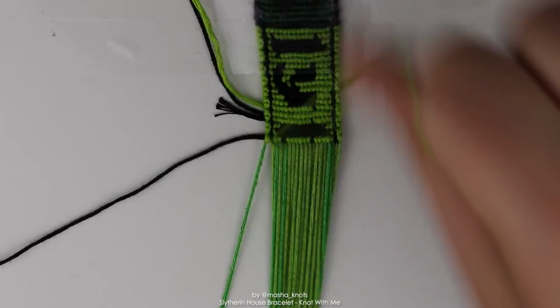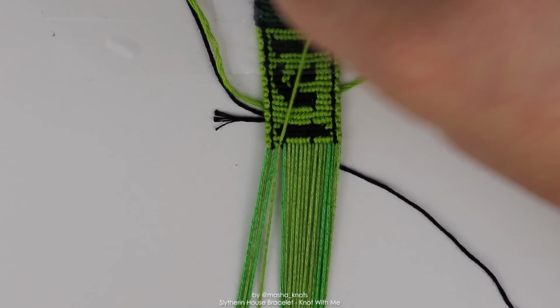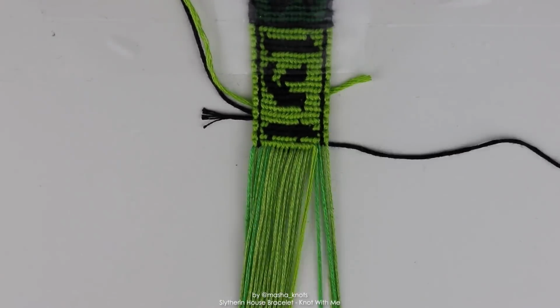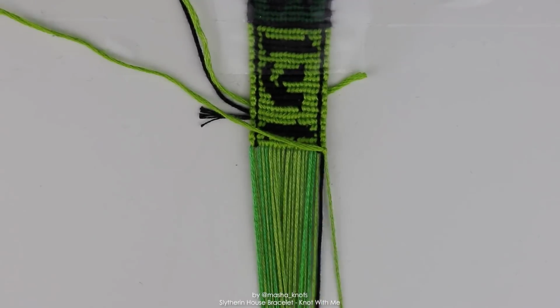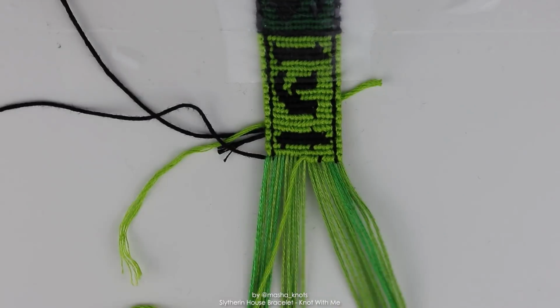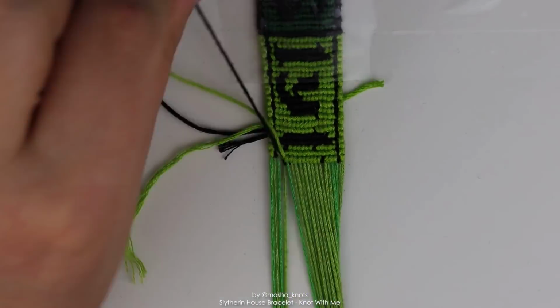I can't just use two similar looking threads because, first of all, they might be slightly different thickness, which is going to result in a whole mess of the knots being different sizes and the bracelet going all bumpy. But also, even if it's a slightly different shade, you are going to see that when you change it. So you really have to use the same string.